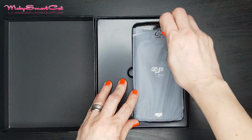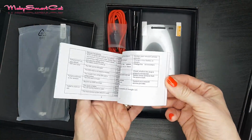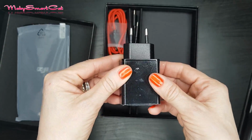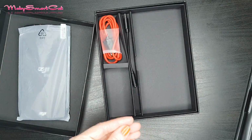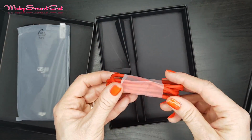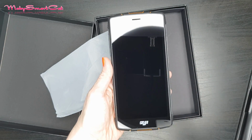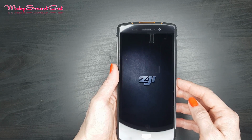Today, we have the HomTom ZOJI Z11, which is the device that so many fans of HomTom have been waiting for. The smartphone is a rugged one that is extremely resistant to physical stress and intrusions of dust and water. The ZOJI Z11 looks like a big, robust smartphone, mainly due to its design.